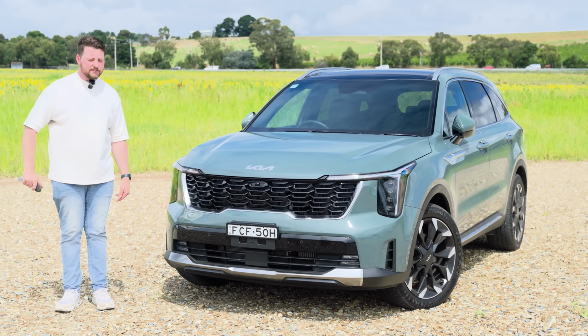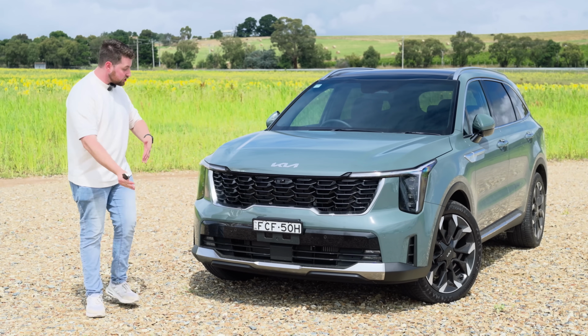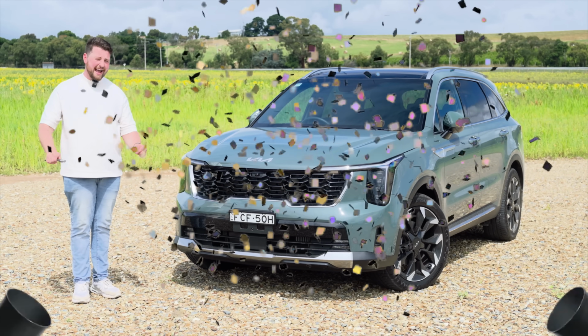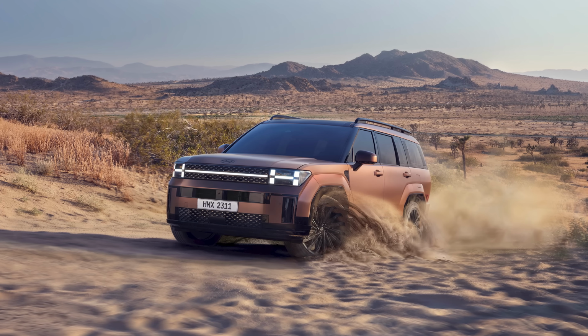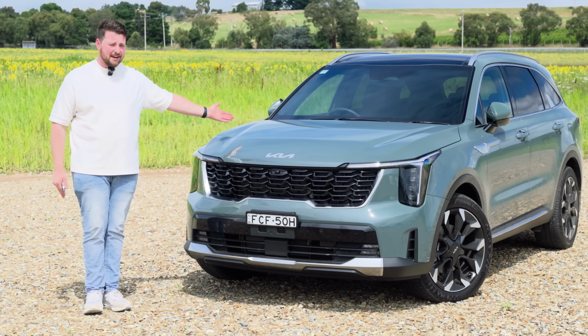Hate the stupid beeping of the speed limit assist thing. But I'll be honest with you guys, the drive is just so impressive. It's really, really good. You have to experience it for yourselves. I think this is an absolute winner, especially considering that this diesel is not coming in the new Santa Fe. That's a really big value proposition. This thing can get over 1,000 kilometers to a tank. It's unreal.